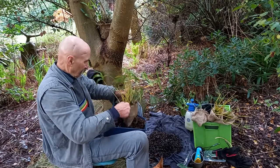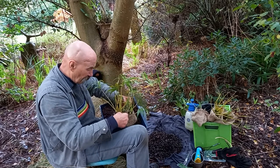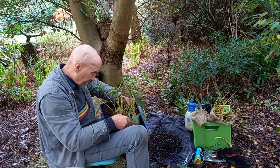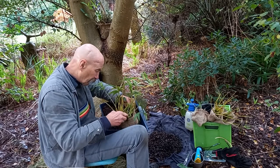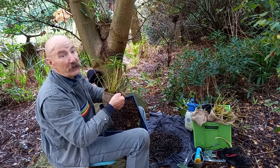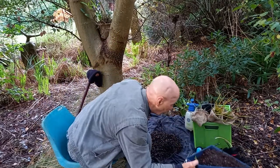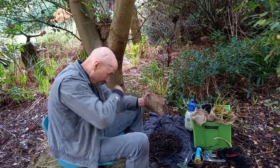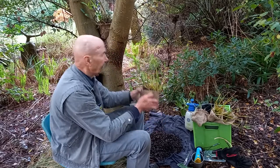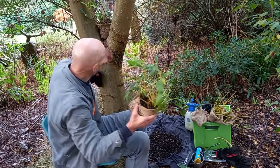Phalaenopsis. They grow them by the millions in Southeast Asia and sell them off to all these supermarkets, grocery stores, and whatever. And people buy them because they're pretty, and then they die. And they throw them out where, if they knew what they were doing or took the time to find out what was going on, they would easily last more than one season.